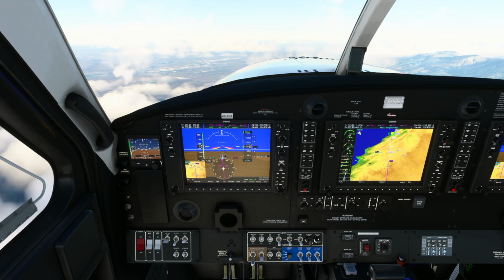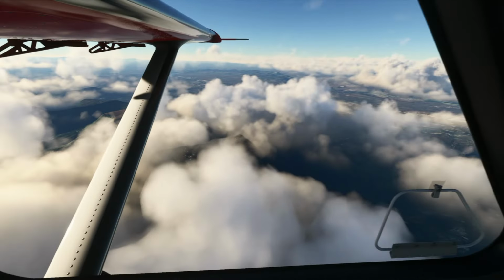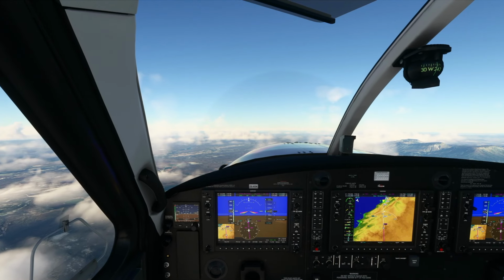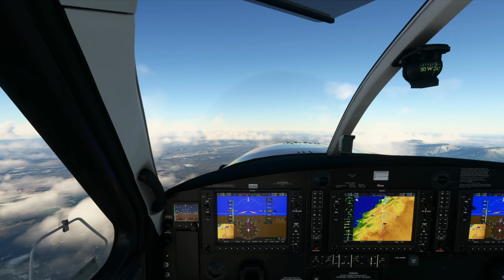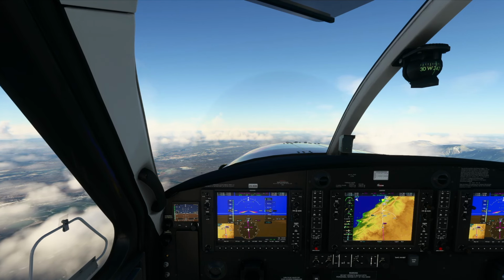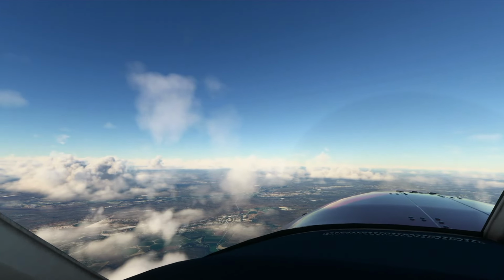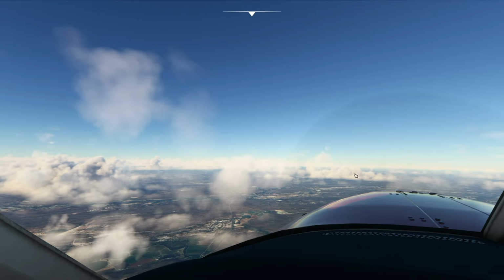Okay, temperature in the cabin is a nice 23. Still minus 3 degrees outside, but still looking chilled on the icing side. Alright, 2.5 minutes to the next waypoint. Somewhere just off to our right and in front of us is the town of Aberdeen. I think it's actually right where that weather is.